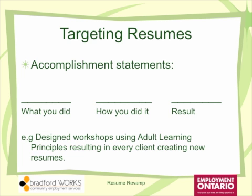For example, if you know exactly the results you've made, such as reducing waste by 25% or increasing sales by 50%, then mention that. However, in many cases you may not know the results of your work. Some employers don't share that information. In this case, just describe what you've done and how you did your work. Pause this video and try writing some accomplishment statements in your resume template. Keep in mind that there are some more tips for writing accomplishment statements on the next screen.